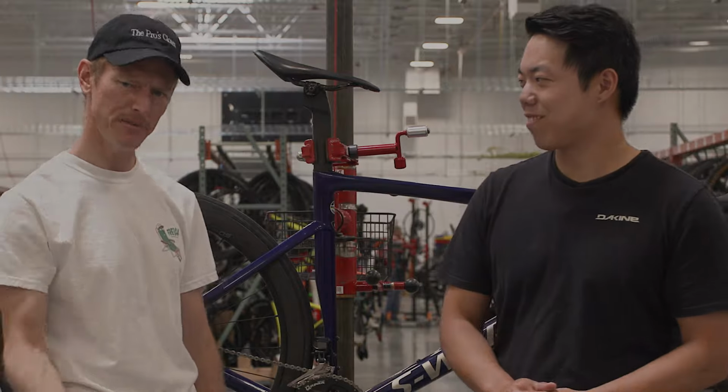If you got a Colnago sitting in your basement you need to get rid of, you sell it to us. And we'll put it on the next show for the Tour de France. Help us out a little. I like that.